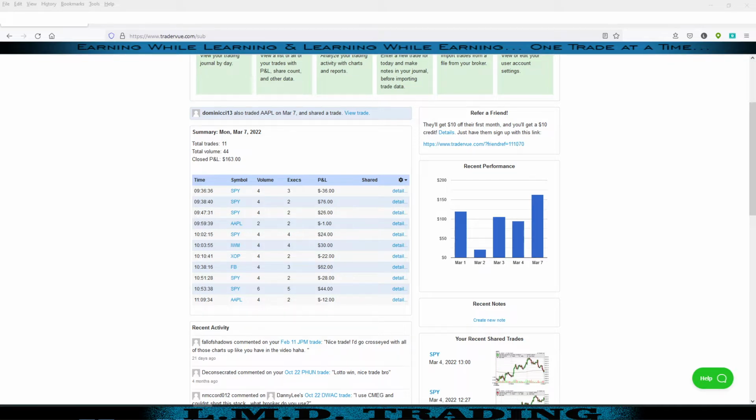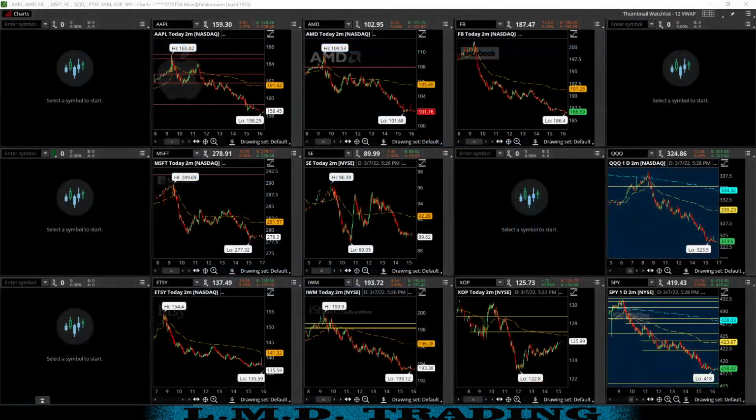But we'll take a quick look at our thumbnail watch list this morning, see what we were looking at and just kind of see how they played out on the charts. These top 5 are pretty much going to probably be my staples, with maybe the exception of SE, because sometimes SE's spread could be a little bigger than normal. But we were watching Apple, AMD, Facebook, Microsoft, and then like I said, we got SE here.